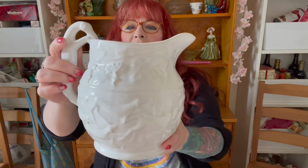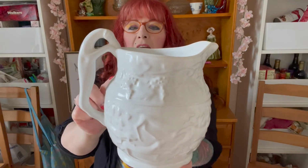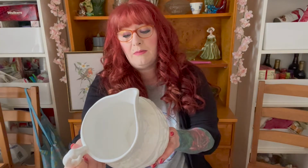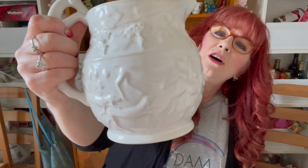So the first thing I got was this. It is like a white ceramic jug. The handle is a greyhound. And it's got leaves and deer and greyhounds chasing. It's like a hunting scene. I didn't know greyhounds hunted deer, but they look like greyhounds to me. Or just dogs. Maybe they're just dogs. I don't know if you can see real close up. See the detail? There's a deer, and then there's some dogs chasing it.